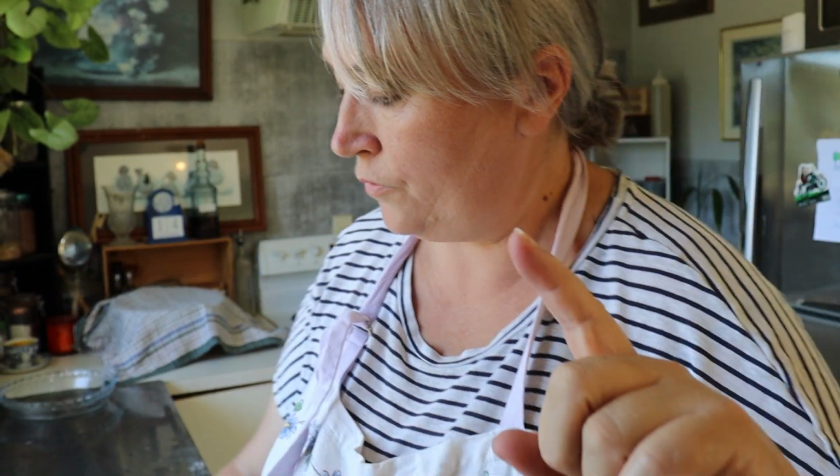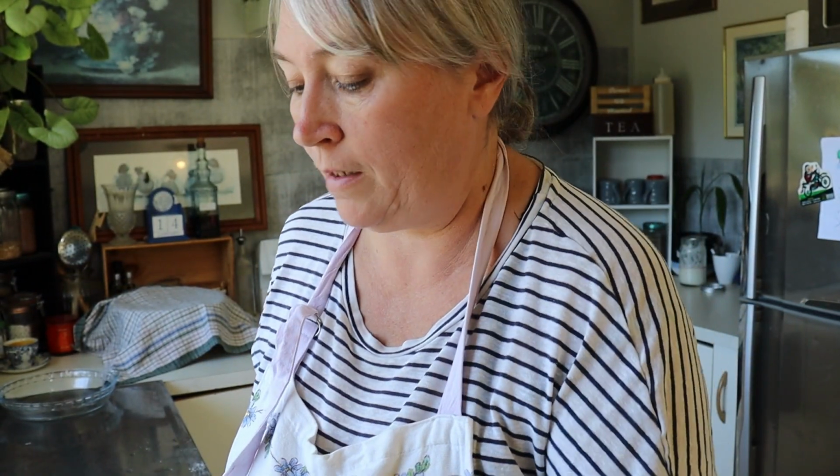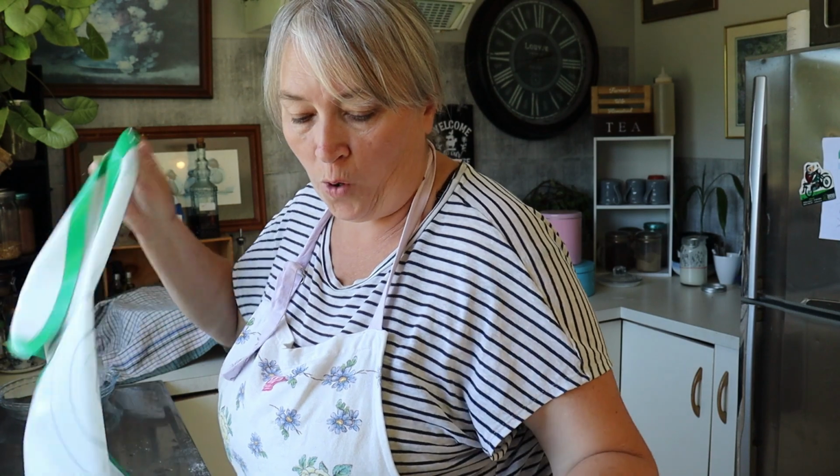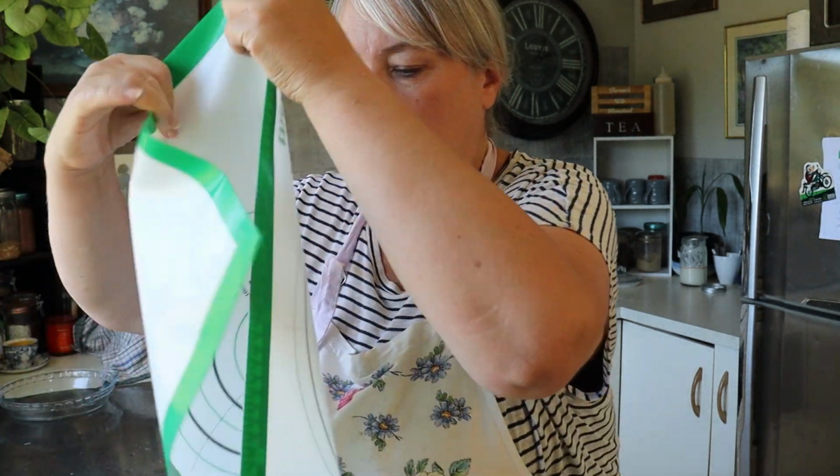Right, I decided to put the timer on for the 15 minutes, then check it. I don't want to overproof it at this stage, because if I overproof it, it's just going to flop and it's just not going to make a nice bread.